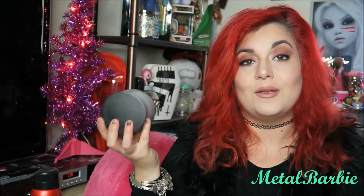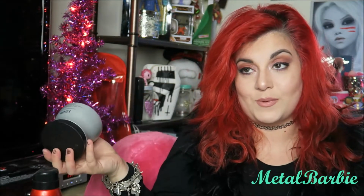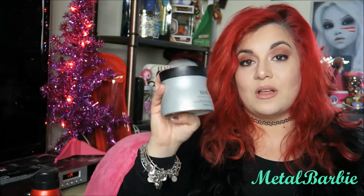So I don't wash my hair all the time. I wash my hair once a week. So I would say to use a hair mask once a week. So I use this every time I wash my hair, because I wash my hair once a week. I do love it. After I use it, my hair feels silky, smooth, and bearable. It really does help my hair a lot.